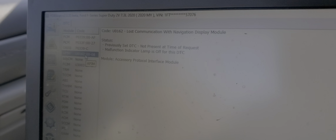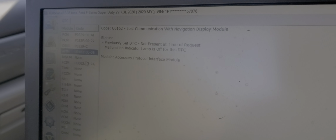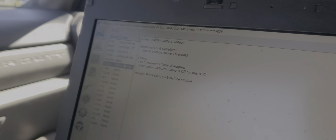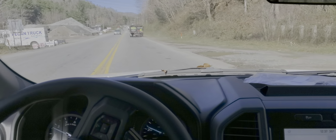I'm not sure how well you can read this here. But what I think is most telling is a lost communication code for the APIM, as well as a battery voltage code. This is saying voltage above threshold. But what I suspect happened is this battery is not so good on this truck. With it sitting in the cold temperatures for a while, it got weaker.